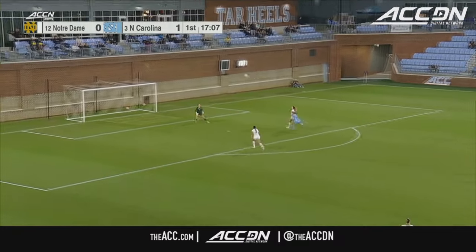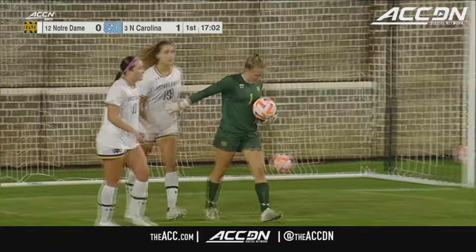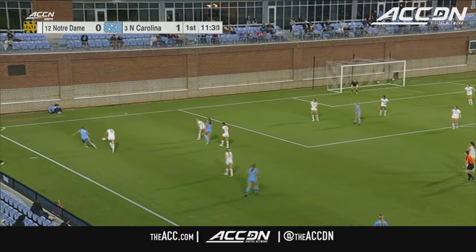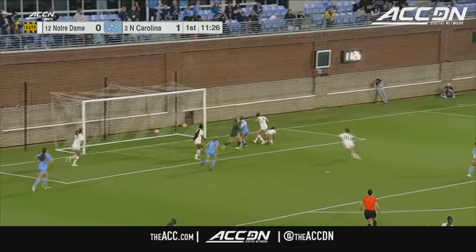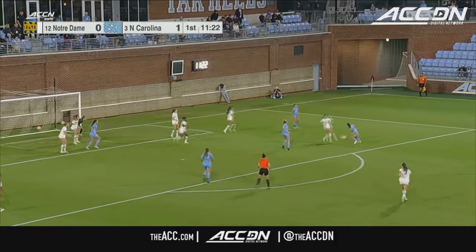Oh, a missed touch in the back. The header will go over the head. No, and Allie Olofs breathes a sigh of relief. And that's what we're so used to seeing from this Notre Dame team and how difficult they can be. Oliaro puts it across. Boy, the crosses are flying in for North Carolina right now.